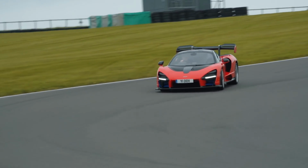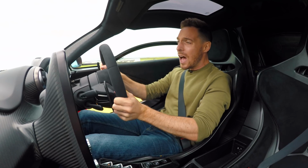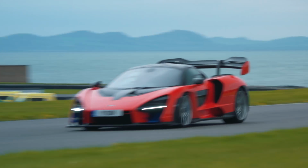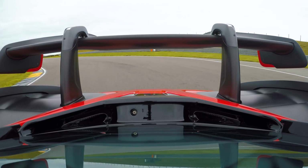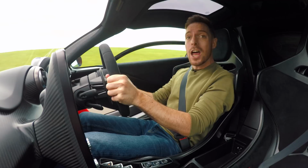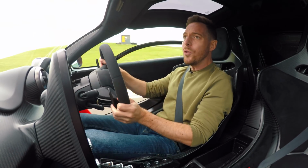My God, this might be the most exciting road legal car I've ever driven. It's something else. I've driven a McLaren P1 around this very circuit. I thought that was a monster of a car. This thing makes it feel like a pussycat, honestly. This is another level altogether.